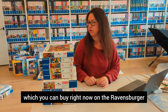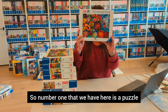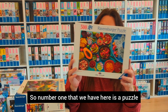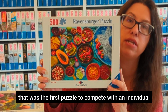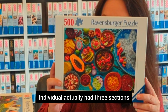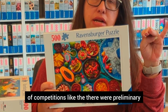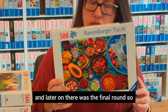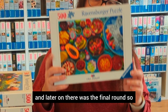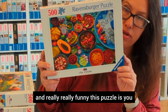on the Ravensburger website. So, number 1 that we have here is a puzzle that was the first puzzle to compete with an individual. Individual actually had 3 sections of competitions. There were preliminary rounds that actually happened first in 3 sections, and later on there was the final round. So this one is called Fiesta Time, and really funny.